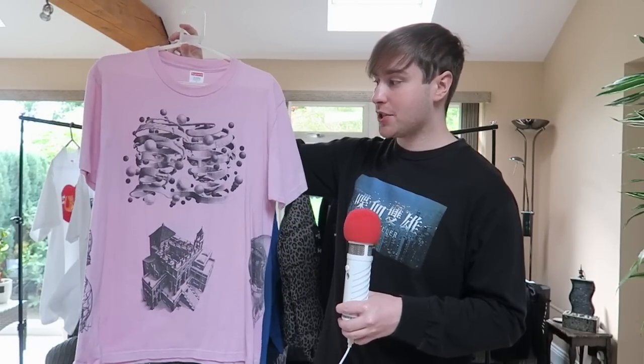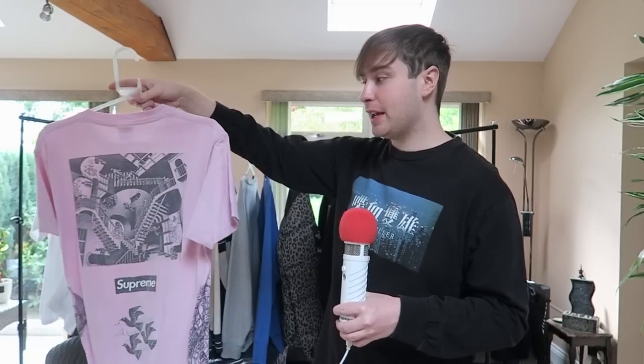Okay, next up is a tee that I absolutely adore. It is the MC Escher tee. It is in this pink colorway. I've worn it quite a lot, as you can see by the graphic being a little bit faded, but yeah, there's nothing to say about it.